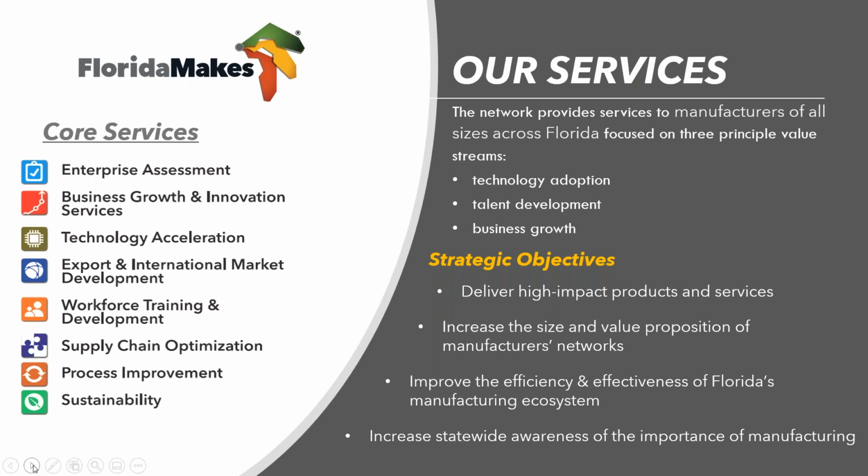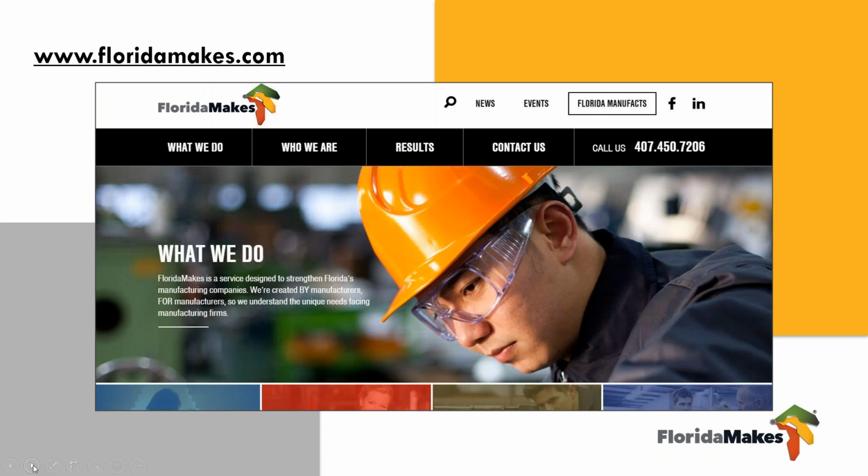So some of our core services, just want to make sure that you're familiar with that. We have business advisors who are very experienced manufacturing professionals embedded in most of the regional manufacturing associations that you can contact locally, and they will help you with any of the services listed here, whether it's enterprise growth or accelerating your technologies. We have a very robust list of third-party providers that can provide education and resources to help your business grow, and also to help improve your supply chain. And in this case, we're going to give you a presentation on our statewide apprenticeship program. You can go to the FloridaMakes website and find all kinds of information there should you need more, or you may contact me and I'll have that information at the end of the webinar.